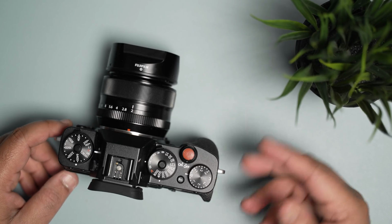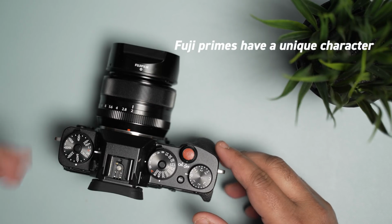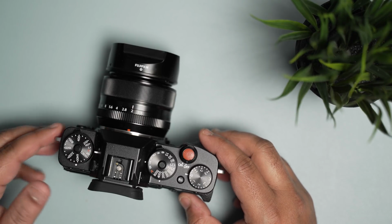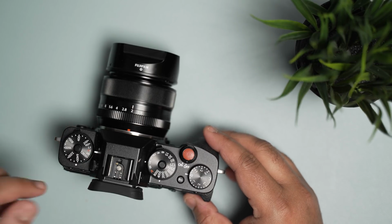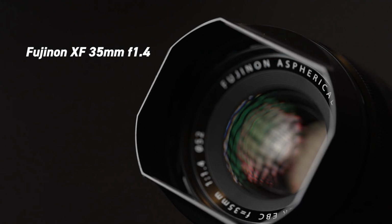So apart from outstanding optical quality of their lenses, each one of them has a unique character. The way they handle the colors, the tonality of the images they produce, the micro contrast, the sharpness, and so on and so forth. So in today's video, I would like to share my thoughts on my all-time favorite Fuji lens, the XF 35mm f1.4.